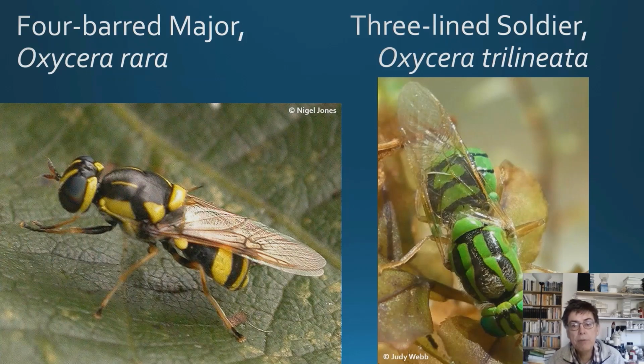But the two examples that we've got here are both wetland specialist species. The four-barred major, Oxycera rara, is fairly widespread, whereas Oxycera trilineata is a little bit more confined to wetlands. And some of these soldier flies, although they are very brightly coloured and they stand out in that way, are quite small. So you do have to sort of peer quite closely into the wetland vegetation to find them. Sometimes you'll see them sitting on flowers, and if you sweep a net around in the vegetation within wetlands, that's probably the best way of finding some of these smaller species.